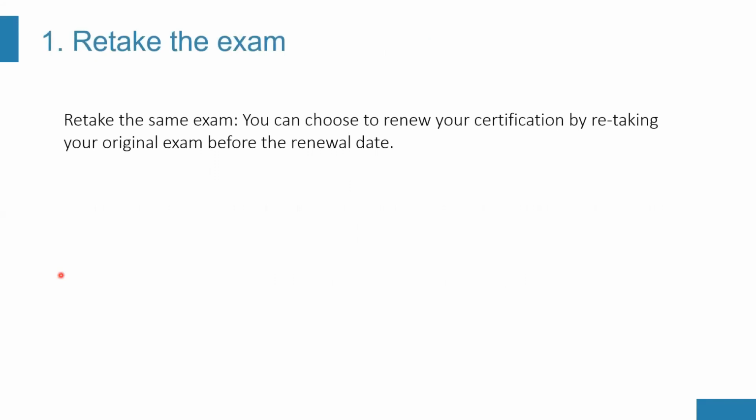Number one, the simple way: in case your certification is expiring or expired, you can retake the same exam before the renewal date usually, otherwise you could take it after the renewal also. However, it is highly recommended that you renew before the certificate expires.